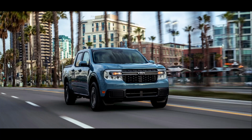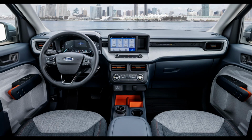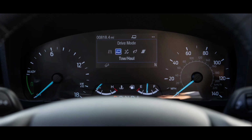Yep. Miles per gallon that I got, 37.5 miles per gallon over 340. Take that, Mike. 37.5 miles per gallon. Can you believe that? It's true. Very smooth. You don't even know that it's a hybrid. It acts like a regular gasoline motor.